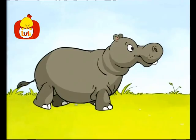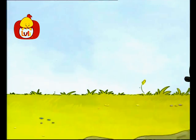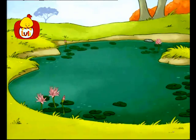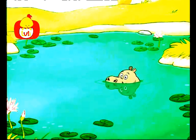Where is the hippo going? It's going to its home. Where does the hippopotamus live? In a pool of mud. The hippopotamus lives in a pool of mud. But where is the hippo? Here it is. It was hiding in the water.